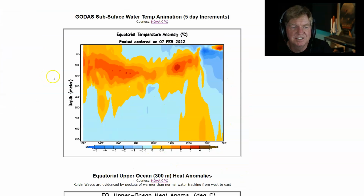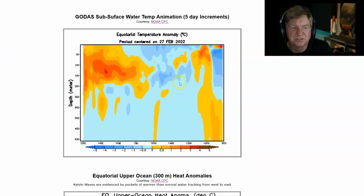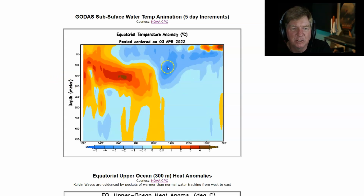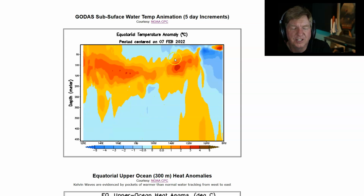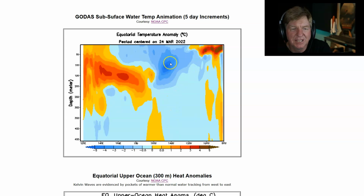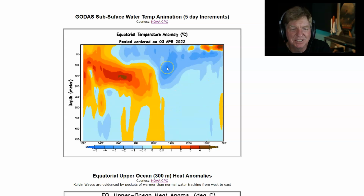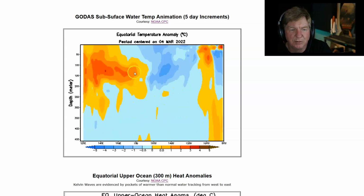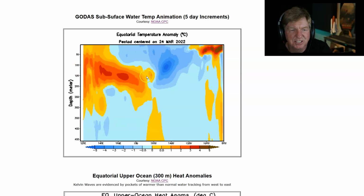All right, next up, subsurface temperatures. We see the animation going here. Watch right there. That's a cold pool that's been recently developing at about 140, but the latest frame of that has it significantly backing off. The other part to note here is a previous Kelvin wave, warm water pushing from the West Pacific to the East Pacific.